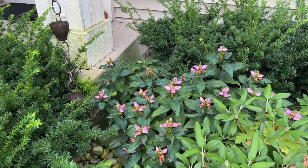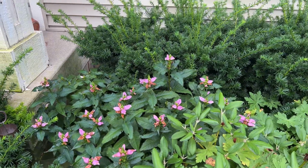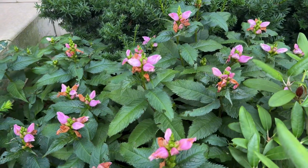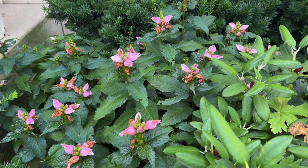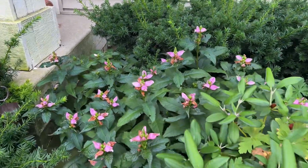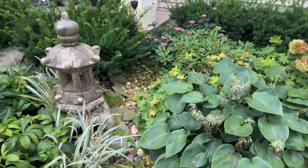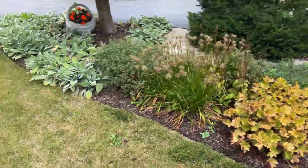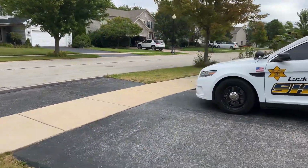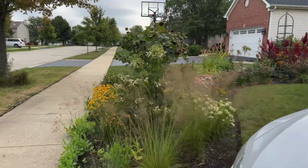It really enjoys that. And this is a shadier space. So it gets some afternoon sun, but it's very dappled because there's a crabapple tree and the house protecting it. So this is a really nice plant for late season interest and for wetter sites. So that's Hot Lips, turtlehead, or Chelone. And moving on this way, now I'm going to take you over to the side yard garden and show you a plant that is just a pollinator magnet, and you're going to see why in a minute.